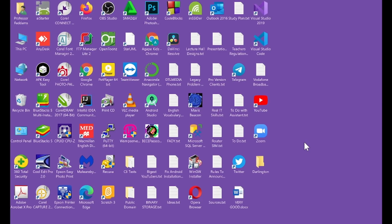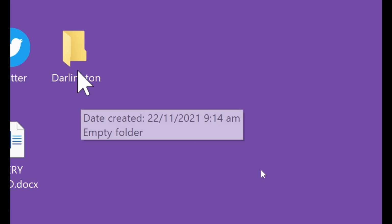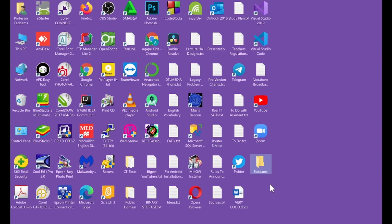All right, so right now what I want you to do is use the mouse intelligently to rename this folder. Put your last name instead of your first name. Just click on it once, click on it twice, but this time just click on the text, don't click on the icon. It will allow you to edit and type your last name. All right, so please take note of that because it will help you a lot.